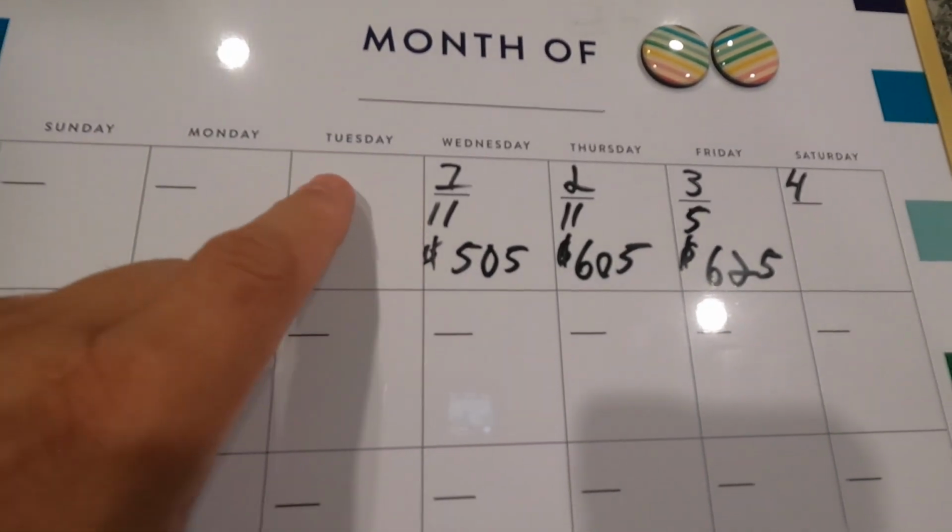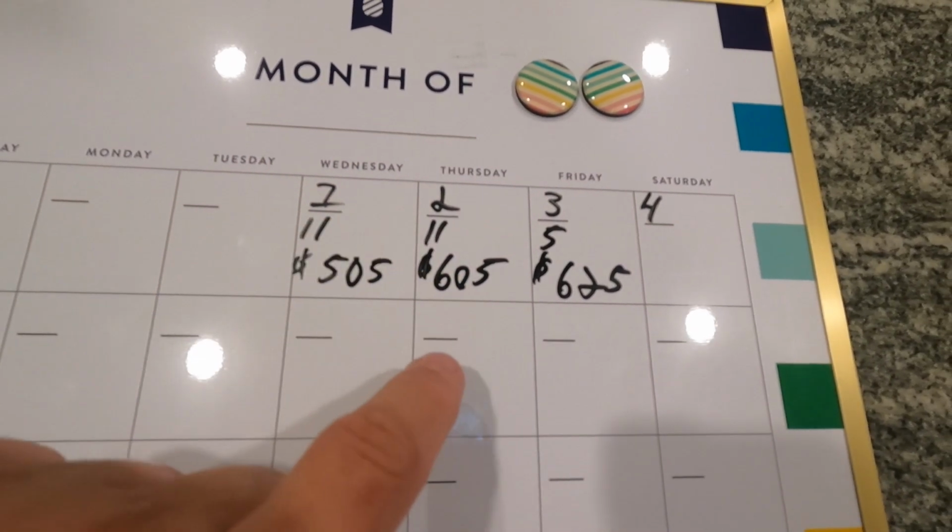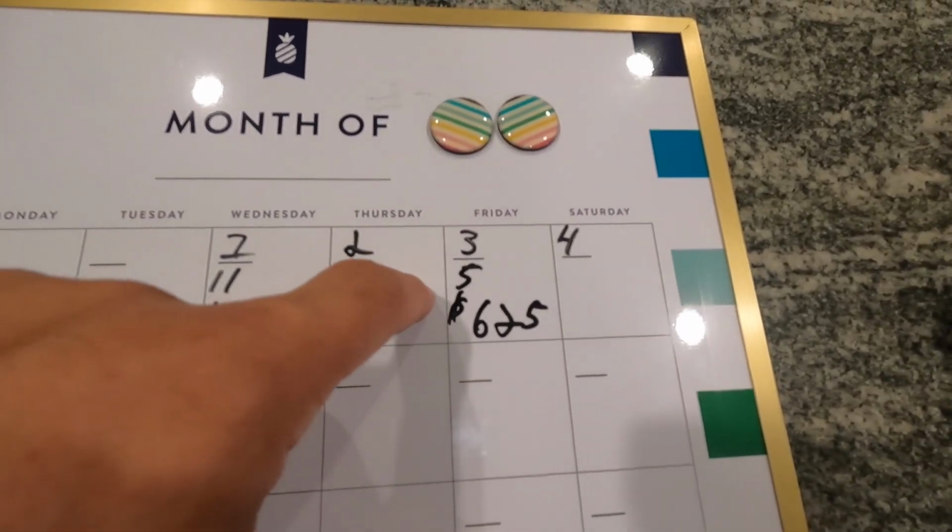So Wednesday we listed 11 items for 505 bucks. Thursday we listed 11 items for 605, and then today we listed 5 items for 625. All right, so my goal is to put $500 per day minimum. So we are past that goal each day.